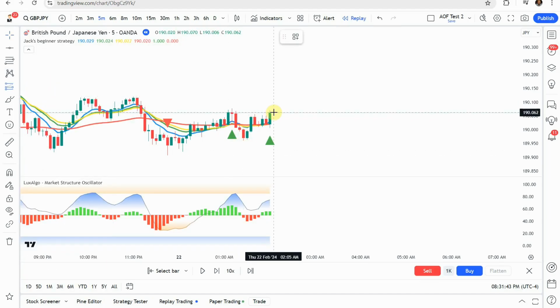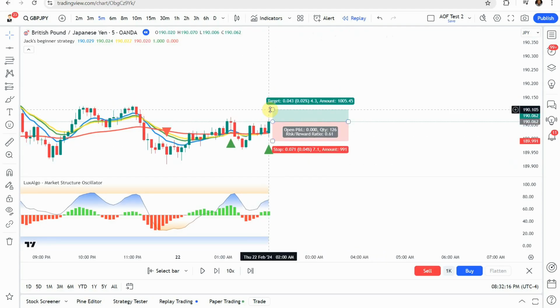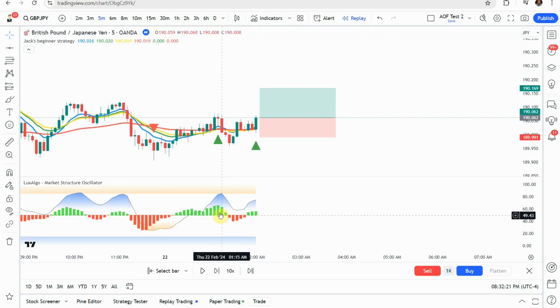We're going to put the trade right there and put our stop just right below this pivot that it created right here. And then we're going to target a 1 to 1.5 risk reward, so we'll be right about there. Let's play this forward and see how it plays out.